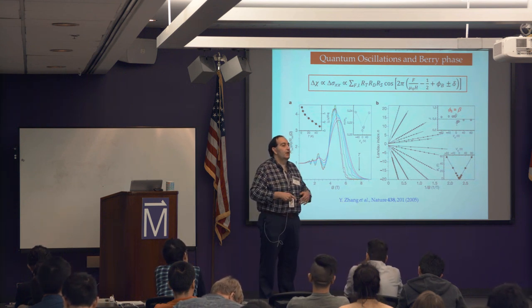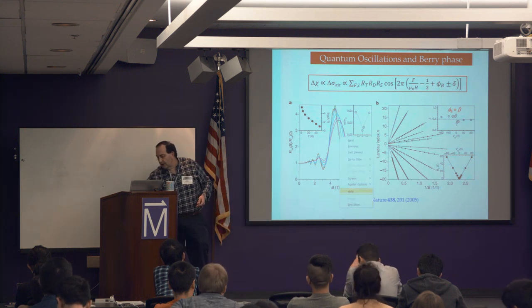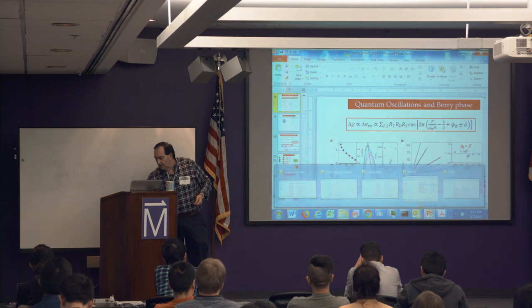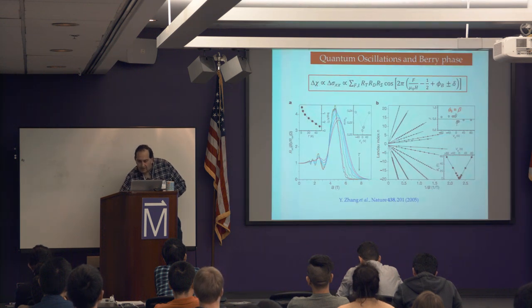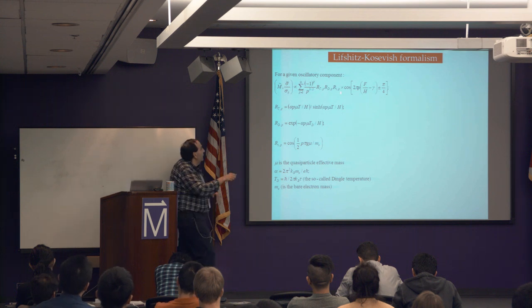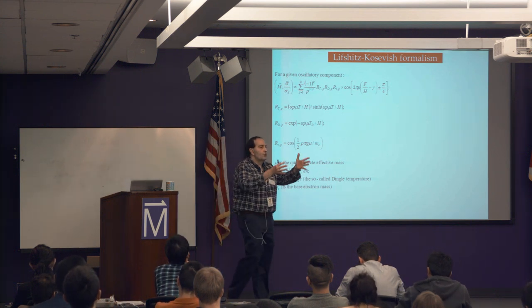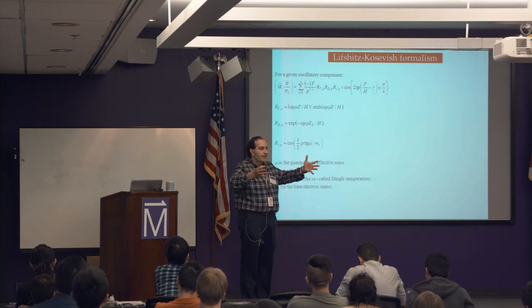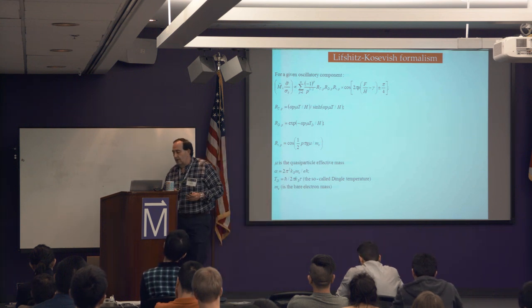Yeah, it's for multiple bands. I mean, that's why you have multiple frequencies here. For every piece of Fermi surface, you have one of these sinusoidal terms, okay? Actually, a Fermi surface is usually corrugated. You have a minimum and maximum cross-sectional area, so you expect, not necessarily, but you expect to see at least two frequencies for each piece of Fermi surface, okay?